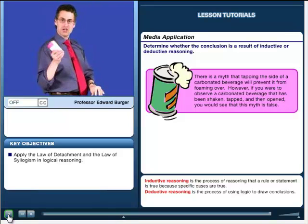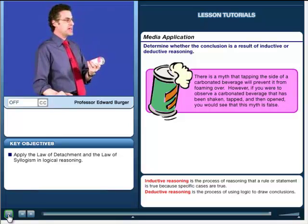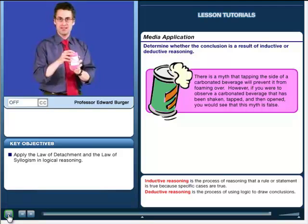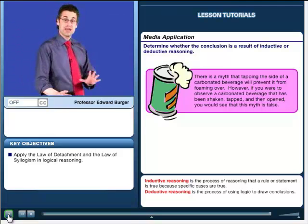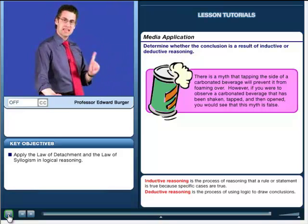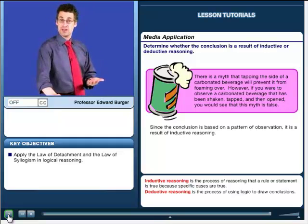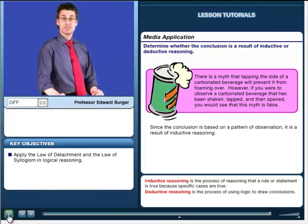Well, I shook a can, and I tapped it a little bit, and then I opened it up, and you know what happened? You won't believe it. You want me to show you right now? Actually, no, I'm not going to show you. But instead, what I'm going to do is tell you that when I tried it, in fact, it foamed all over. So I decided that myth is actually false using inductive reasoning. I experimented and saw what happened, and so inductive reasoning tells me the statement was false.